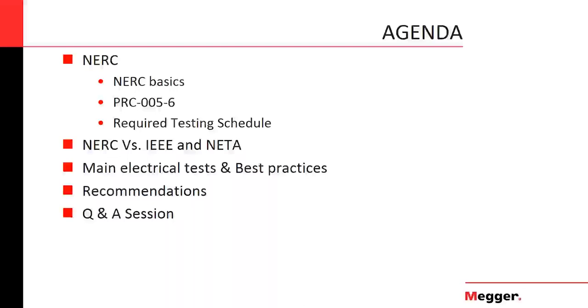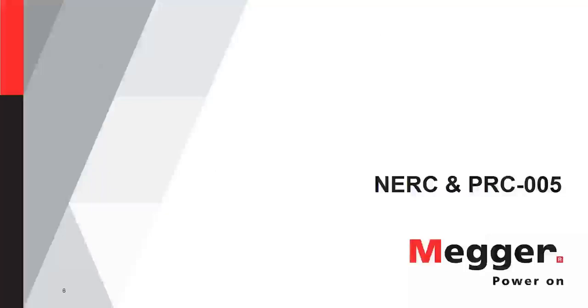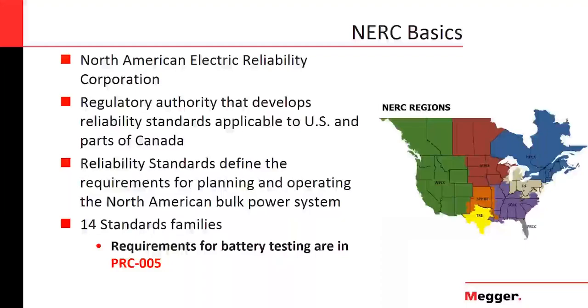So we have this agenda. We're going to be talking about NERC. We're going to be talking about PRC-005-6, which is the standard that includes the battery testing and the required testing schedule. We're going to see other resources like IEEE or NETA, a quick comparison or a quick reference list. And mainly, we are going to be talking about the electrical tests that are required and the best practices with final recommendations, and then the question and answer session.